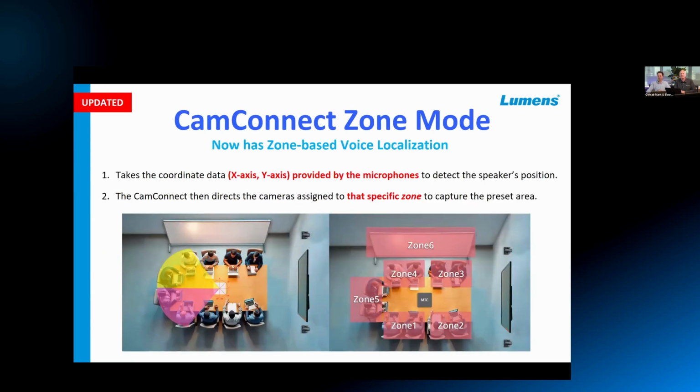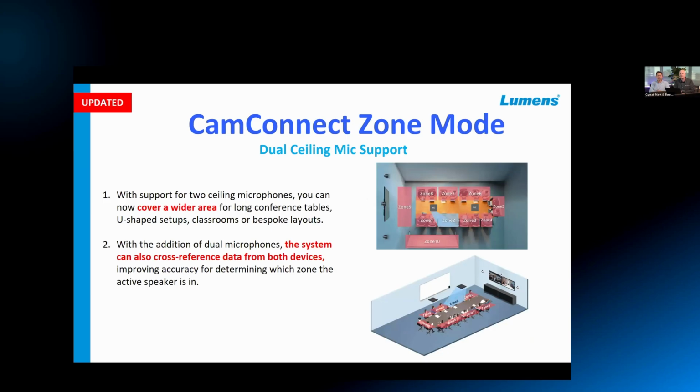So here we have this new zone mode. We can update this with the new zone mode, and it's very easy to see what's happening with the microphones. You've still got that X and Y axis provided by the microphones that detects the speaker position. We're going to show you that a bit later with some videos that we recorded. And then the CamConnect directs the cameras to the specific zone as you want them. You'll see some animations there, which is what I was trying to get earlier.